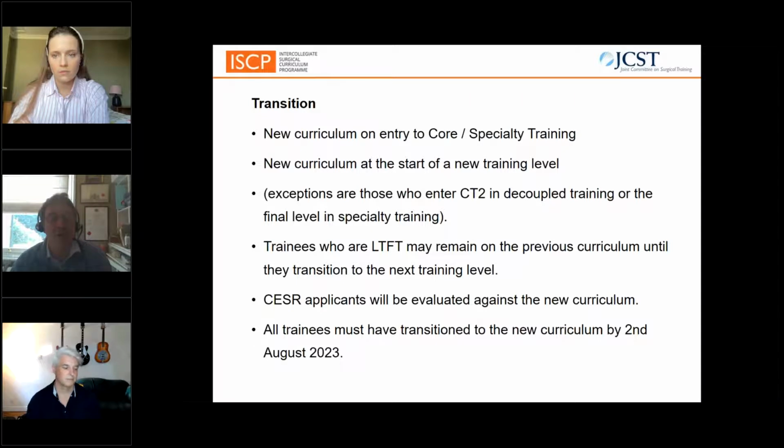So who changes? Well, upon entry into core surgical training or specialty training, you will start on the new curriculum. If you are moving between years, so if you go from ST3 to ST4 in August, you're doing that in October. When you're setting up that learning agreement, that is when you'll change. What if I change in February? You may say, well, you can wait until February to change between the years. But actually, if you're setting up a new learning agreement halfway through a training year, you could change onto the new curriculum.